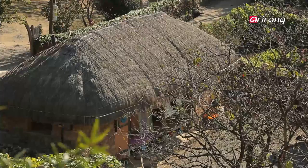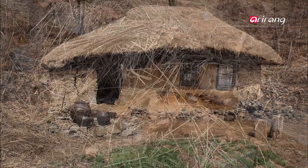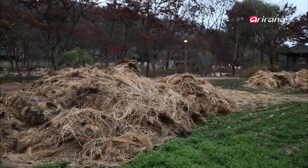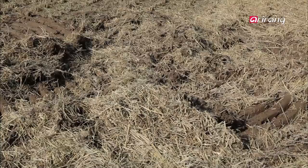With the passing of time, thatched houses become worn and old. The walls built with soil show cracks and holes, and the roofs begin to rot. However, none of them become waste. They were all made with natural resources, so they go back to nature. The rotten straw that has fulfilled its duty as a roof goes back to the fields. It's not industrial waste, but natural fertilizer which fortify the ground.